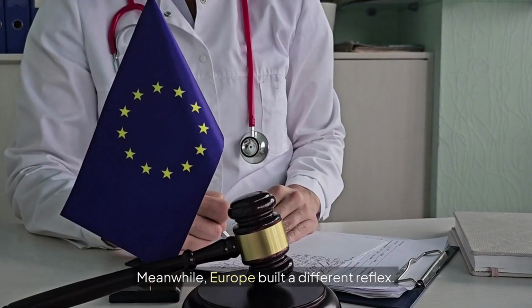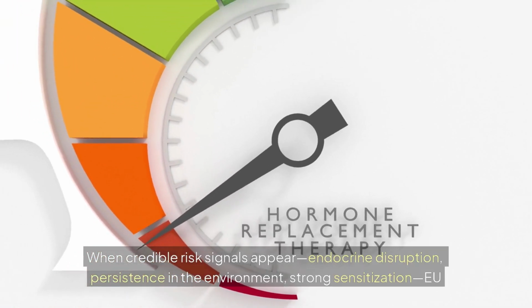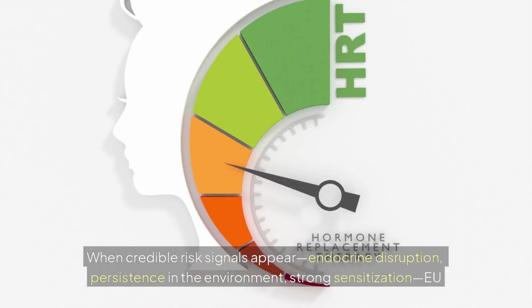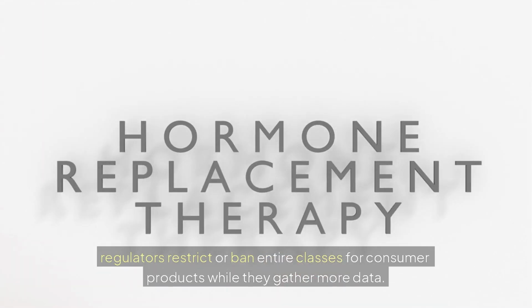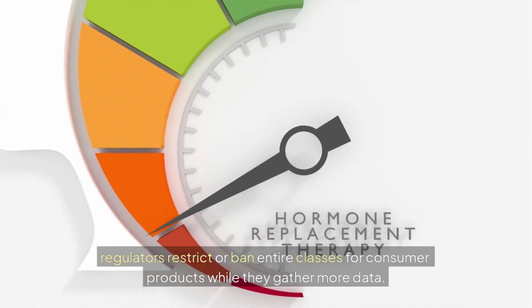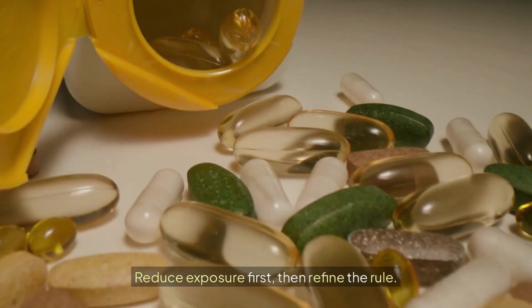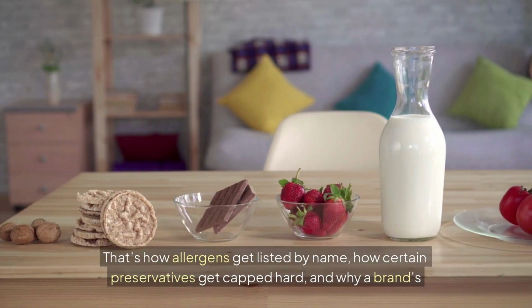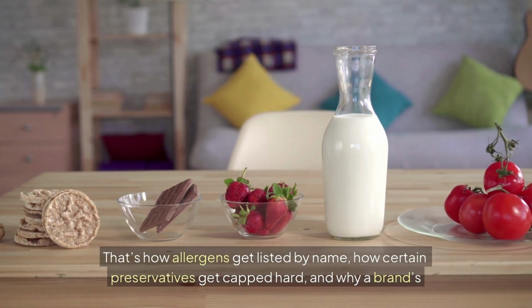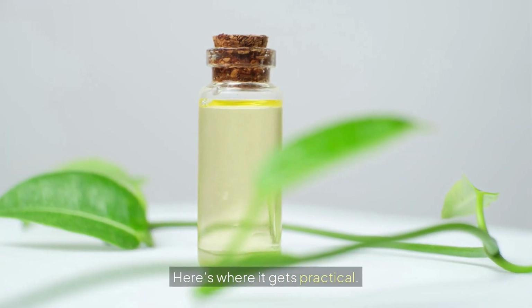Meanwhile, Europe built a different reflex. When credible risk signals appear, endocrine disruption, persistence in the environment, strong sensitization, EU regulators restrict or ban entire classes for consumer products while they gather more data. It's not fear, it's sequence. Reduce exposure first, then refine the rule. That's how allergens get listed by name, how certain preservatives get capped hard, and why a brand's European ingredient panel often tells you more.